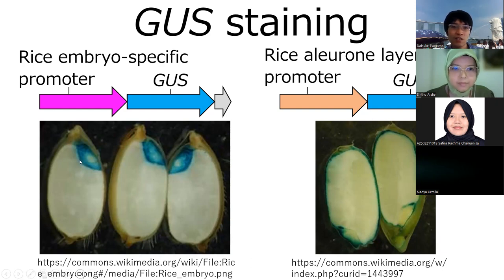And as a result, we can see blue color present in the embryo region. This is also rice. The right one is also rice. In this example, a rice aleurone layer specific promoter is fused to GUS and introduced into rice. Compared with the left one, the embryo has little color, not so much color as the left one. Instead, we can see the blue color in the surrounding region, the aleurone layer region.